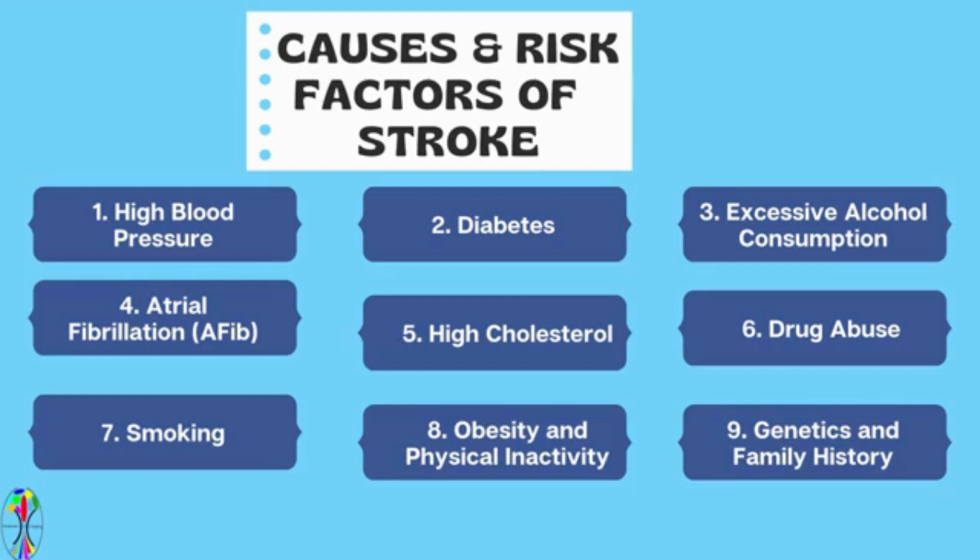Obesity and physical inactivity are both risk factors for stroke. We also know that people who have what we call visceral obesity, which means they have belly fat, are the individuals who also have a very high degree of inflammation. These individuals are also at high risk for developing high blood pressure, diabetes, and high cholesterol, all of which are risk factors for developing stroke.